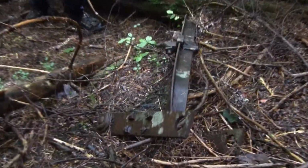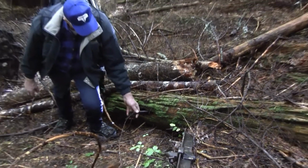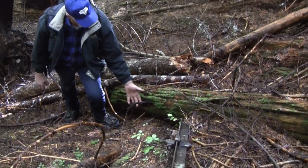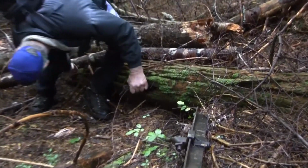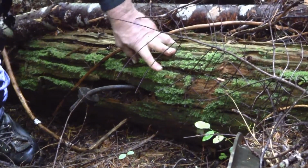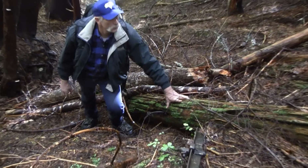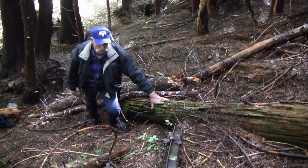What we're looking at here is not a tree. This is a pole that held up the overhead wiring for the electric locomotives that ran between Wellington and Cascade Tunnel Station. You see it's planed, it's got some eye bolts and stuff here that held up the overhead wire. That, or it could also be communication wires as well. But again, this is not just a tree. This was part of the railroad infrastructure that held up the wires at the yard at Wellington.